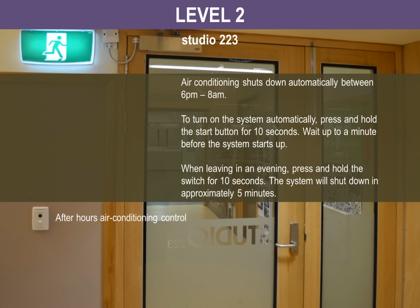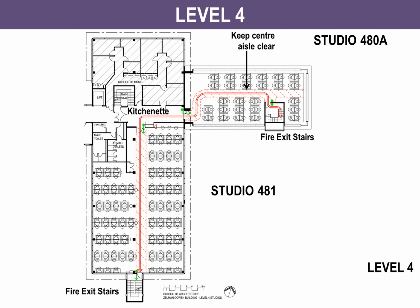The central air conditioning to Studio 223 automatically turns on at 8 AM and shuts down at 6 PM. To start up the air conditioning system after hours, hold down the start button for 10 seconds. It may take up to a minute before the system starts up, so please do not keep pushing the button, as this will shut the system down again.